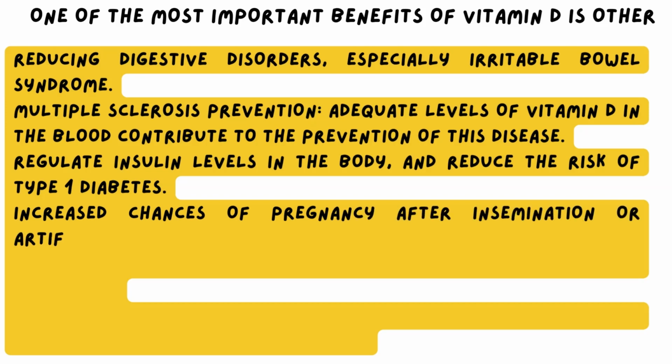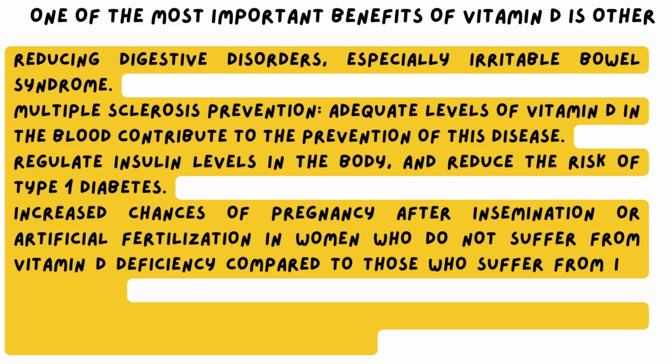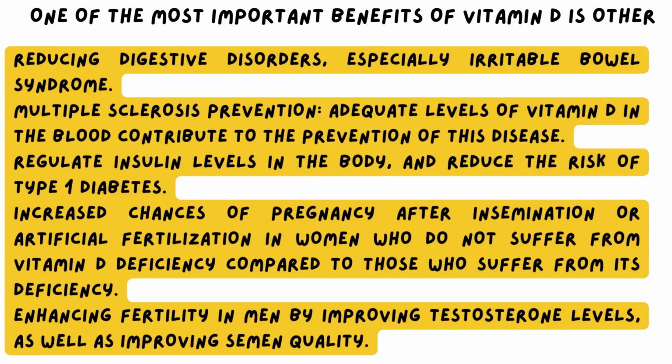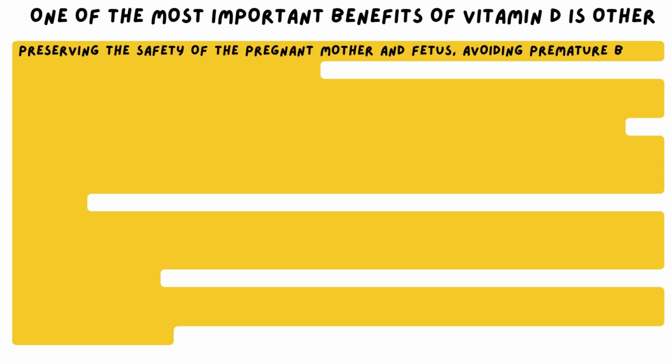Increased chances of pregnancy after insemination or artificial fertilization in women who do not suffer from vitamin D deficiency, compared to those who suffer from its deficiency. Enhancing fertility in men by improving testosterone levels, as well as improving semen quality. Preserving the safety of the pregnant mother and fetus, avoiding premature birth, and preventing fetal bone deformation.